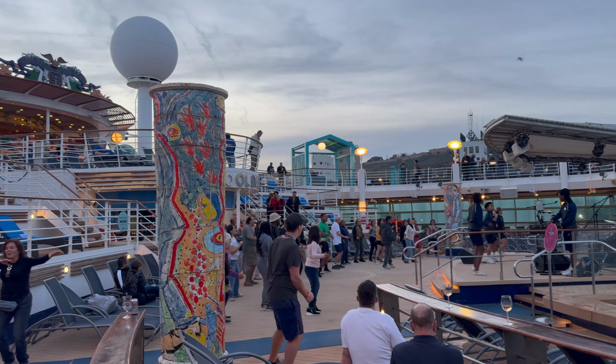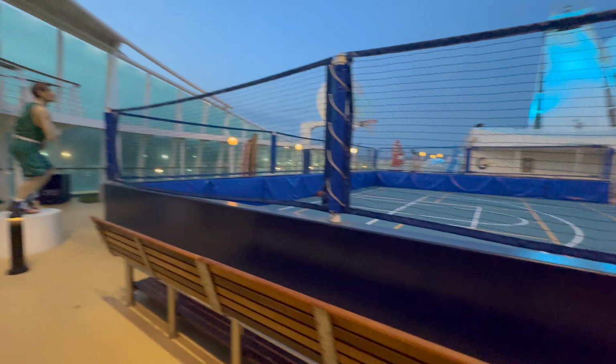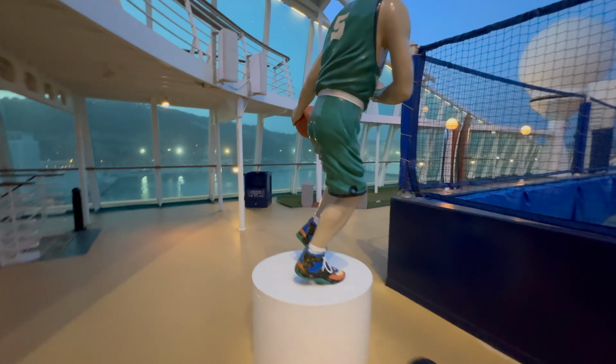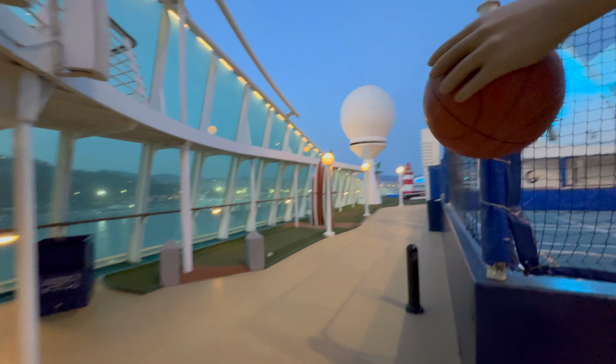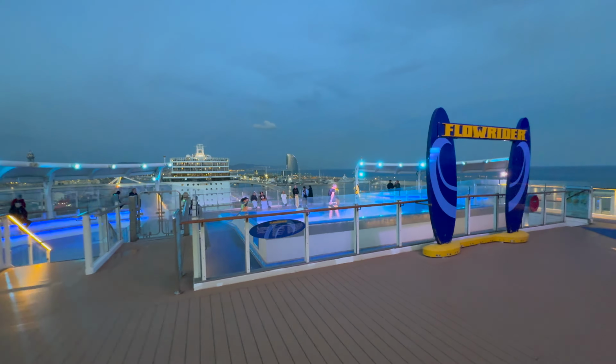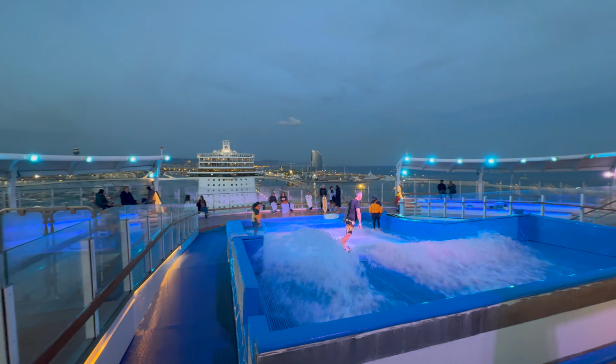It was awesome. And the sports pavilion is cool. I didn't do it on this cruise, but on Freedom of the Seas, I took a pickleball class. First time I ever played pickleball. And I had a great time. And right on the back of the ship, you can go surfing on the Flowrider. I might try that someday if I have a private lesson and nobody's watching.